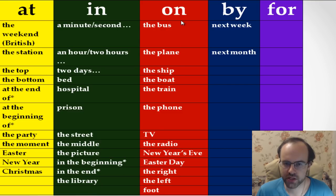And some more phrases with on. So on the bus, on the plane, on the ship, on the boat, on the train, on the phone, on TV, or on television, but we mostly hear on TV, it's a short form, on the radio, on New Year's Eve, on Easter Day, on the right, on the left, on foot. These phrases are very important. Students often misunderstand this phrase, on foot.